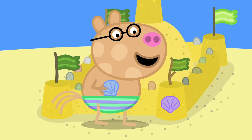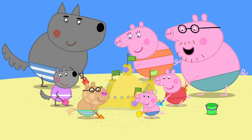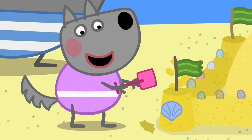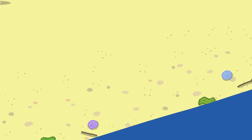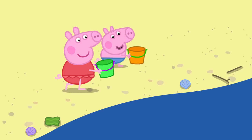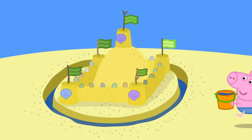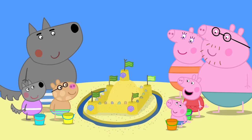Let's add a moat. What's a moat? You'll see. We dig the moat all around outside the wall. Good idea. Everyone help dig. OK. And now we have to fill the moat with water. Let's get water from the sea. The moat is full of water. The castle's finished! Hooray! I wish it could be my home and I could live in it.